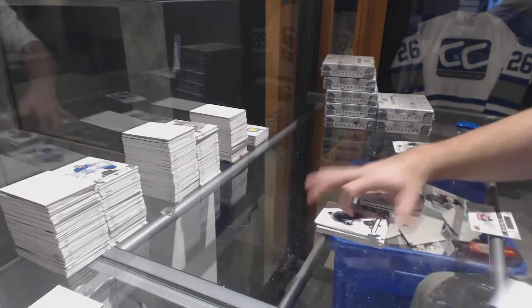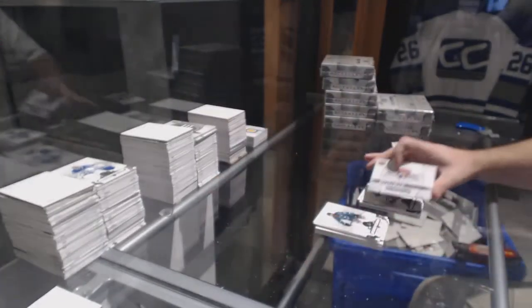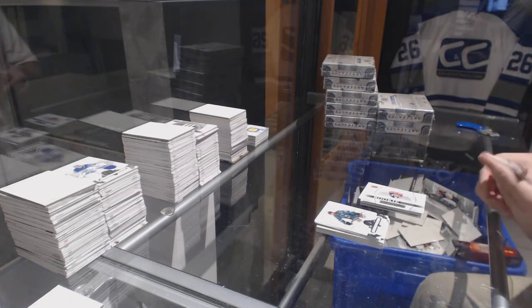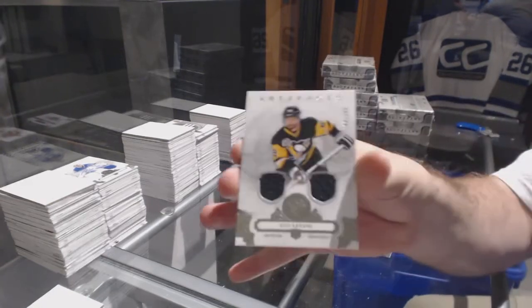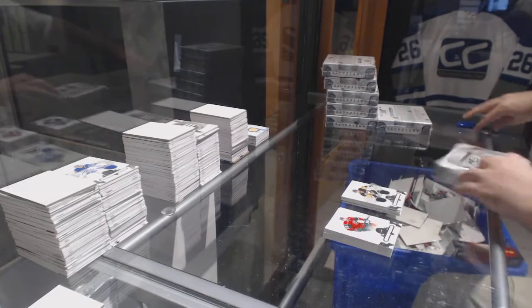We have a rookie redemption, Florida Panthers. For the Pittsburgh Penguins, number to 165, Chris Letang. Dual jersey.